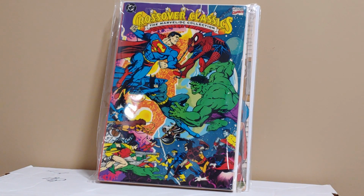Vin Crew here with his latest and first haul of 2021, his back issue comic haul. Basically, this consists of some Instagram purchases, eBay purchases, and then I went and visited a friend of mine who let me dig through quite a few of his long boxes and was able to scrounge up about 300 books.